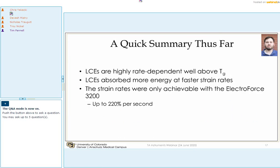And so we have a quick summary of our study for DLP printing, and that is we showed that the LCEs are highly rate dependent and significantly more so than other elastomers like Tango Black, which is also well above the glass transition temperature and fully elastomeric. We also showed that LCEs dissipated more mechanical energy than Tango Black at the fastest strain rates we tested with. Again, we were only able to achieve that because of the strain rates that the Electroforce is capable of putting out.